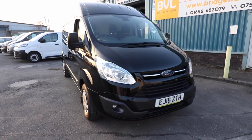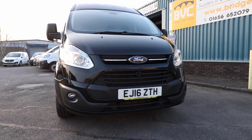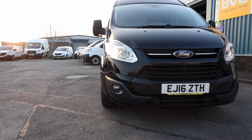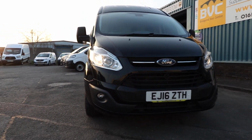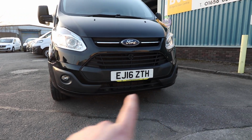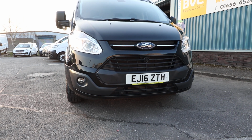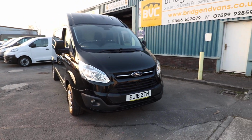As we move around to the front of the vehicle then, you can see that on a Trend you do get a colour-coded front bumper. You also get front fog lights, you get better headlights on a Trend and a Limited compared to just your standard van. And we've also got as well in the front bumper the integrated front parking sensors. So you have got parking sensors front and rear on this vehicle.